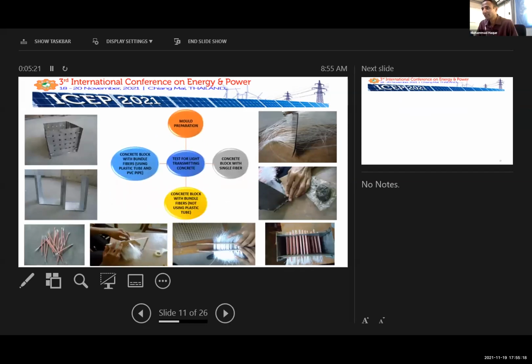Now I'll be talking about the test for light transmitting concrete. This is one of the very important parts that needs to be undertaken. This is the mold preparation. As you can see, a few glimpses of the pictures have been projected. For mold preparation, we have taken a size of 6 inch by 6 inch by 3 inch, and another mold of 6 inch by 6 inch by 6 inch. This mold preparation was a cumbersome one also. So we took adequate measures so that we can produce the mold according to the specimen that has been narrated just now. And concrete block with single fiber, you can see a few photos on the right side. We tried to create a concrete block with single fibers to test the transparency of the light that can be transmitted from one side to the other.